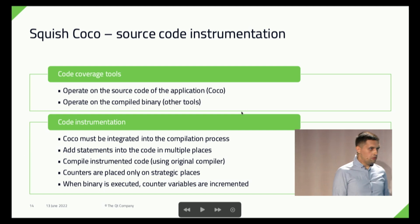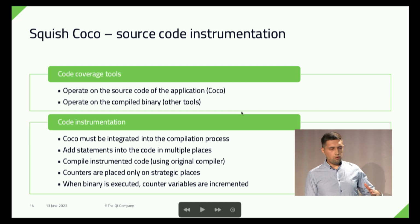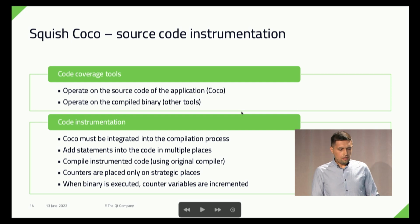What Coco does is it has a tool called the coverage scanner, which takes the input code and puts counters into multiple places in the code. In which places they are inserted really depends. Do you want to measure statements, conditions, functions? That really influences how your code is instrumented. Then we have this instrumented code, which is modified, and this code is compiled using your original compiler. We are not trying to replace the compiler. Whenever you run this instrumented binary, those counters are incremented, and later on the execution report is generated from this execution.